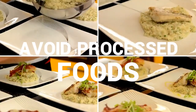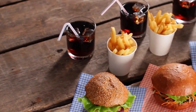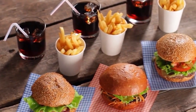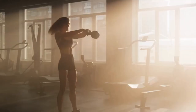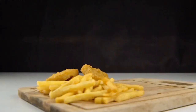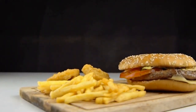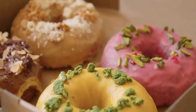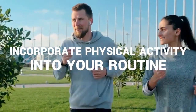Tip number 3, avoid processed foods. Processed foods are often high in calories, sugar, and unhealthy fats, and they lack essential nutrients. They can also lead to weight gain, chronic diseases, and fatigue. To stay fit and active, you should avoid or limit your intake of processed foods such as fast food, sugary snacks, and soft drinks.